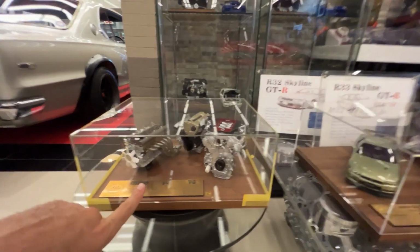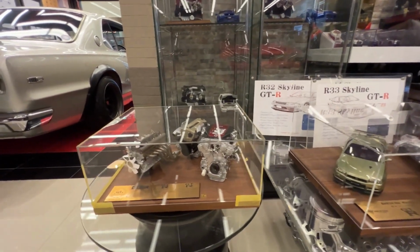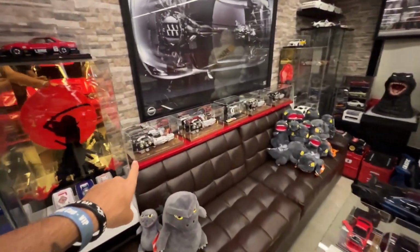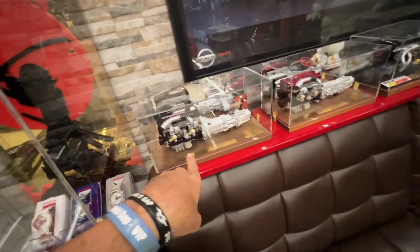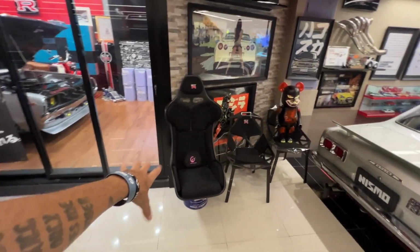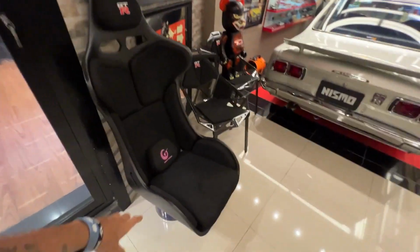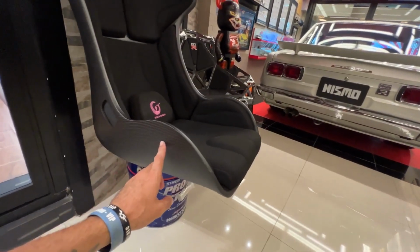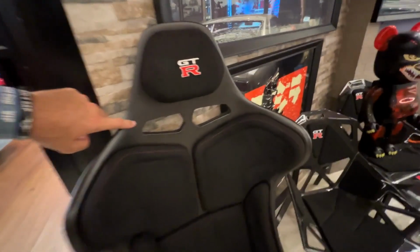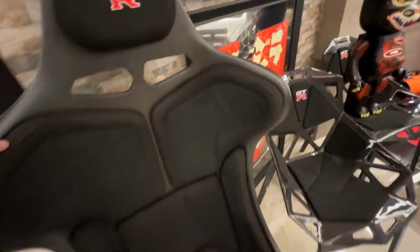If you were to see this sitting somewhere, you would be like, that's freaking cool. But it's just all of this. Look, these are engines. Oh, don't break something, Chad. I can't afford this stuff. These are all engines. It's unbelievable. This is his seat. This is a spare seat that's in his R35. He had somebody here in Thailand, a carbon fiber guy, and they made this seat specifically for Heng.